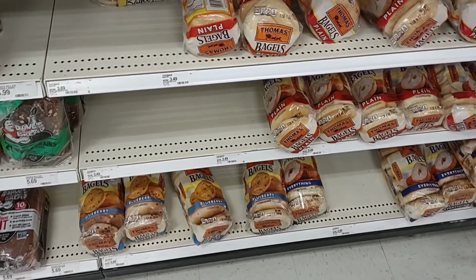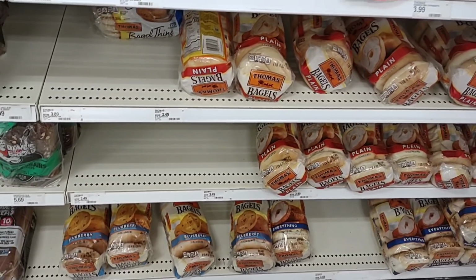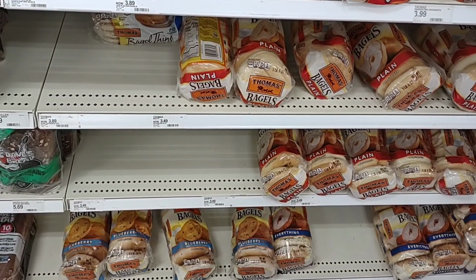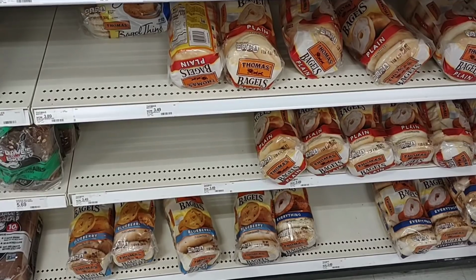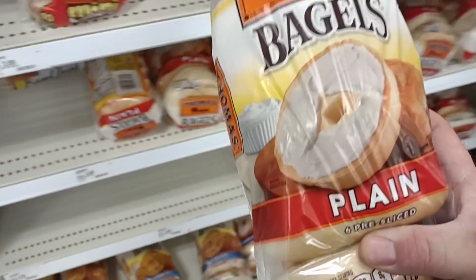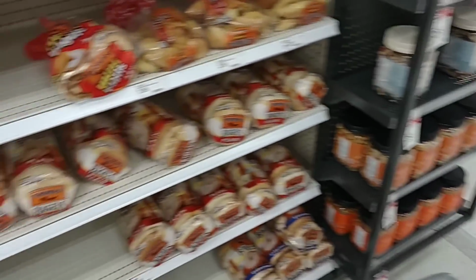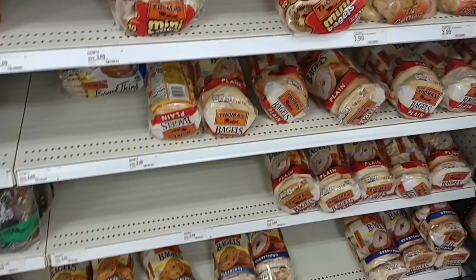I'm not even sure that this is the price anymore for the Thomas Bagels. $3.49. So if I was to come in here and didn't know any better already, I would get those for $3.49. Now, they may still be that price, which is awesome because we've seen that it's gone up to $4.19 pretty much everywhere for a thing of Thomas Bagels.